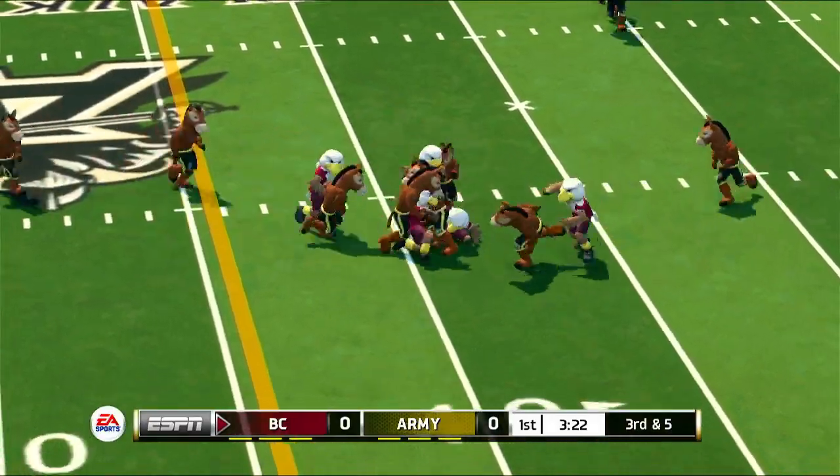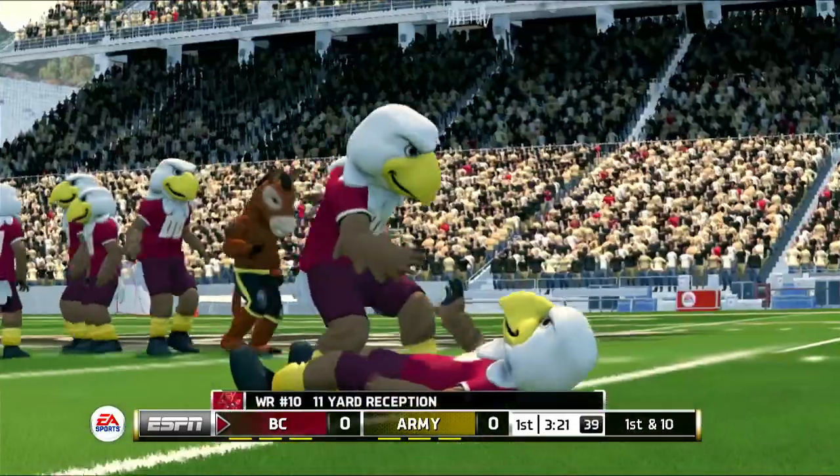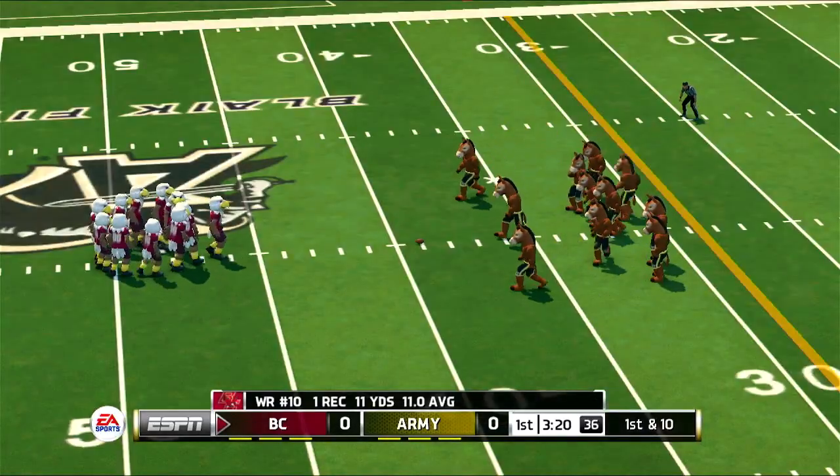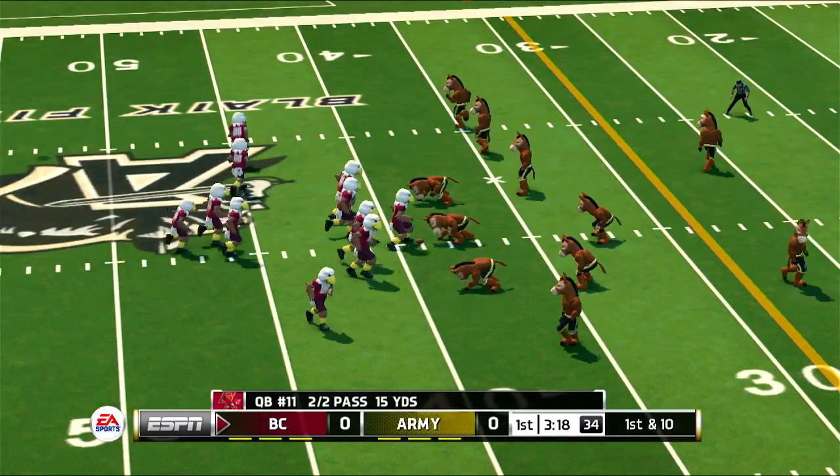Makes the catch, and look out. They'll bring him down at the 39-yard line. He looked pretty cool back there. Even with the outside linebacker blitzing, he made an accurate throw, and the result is a new set of downs.